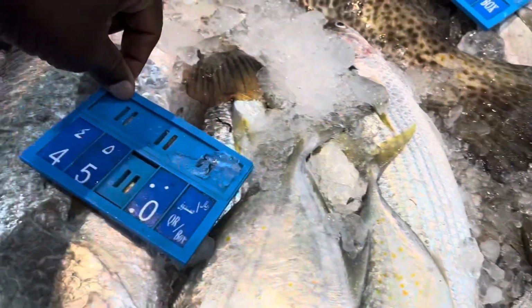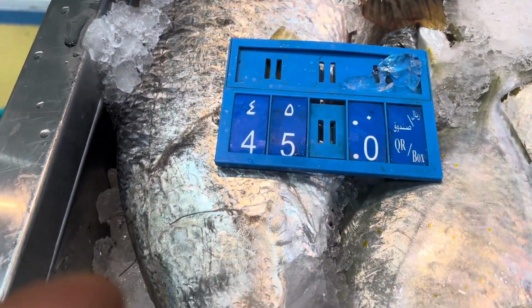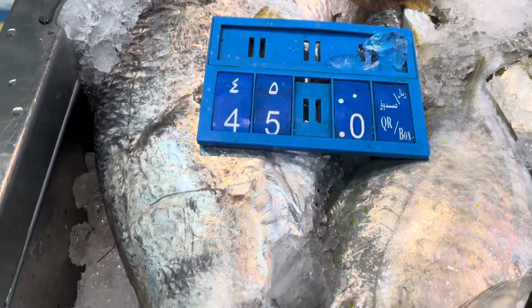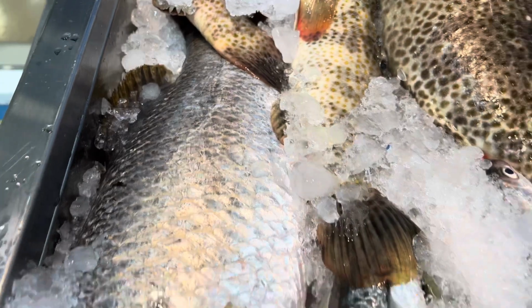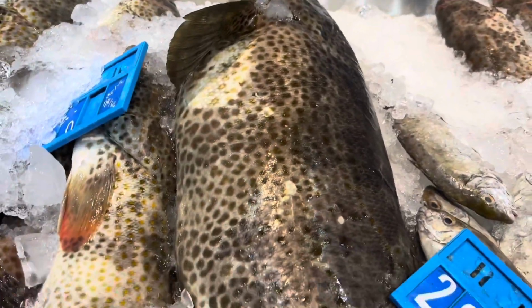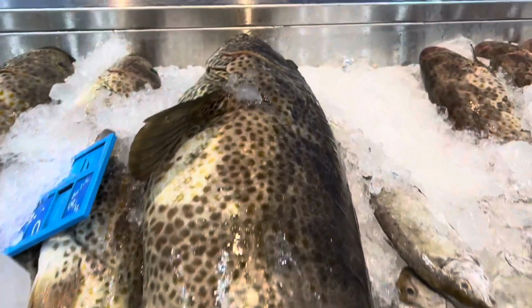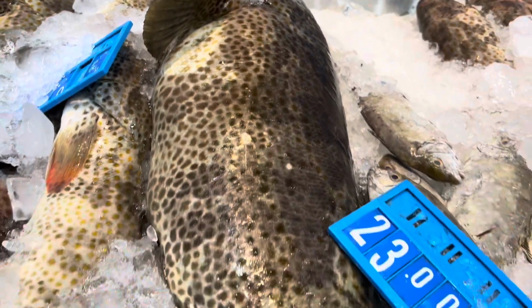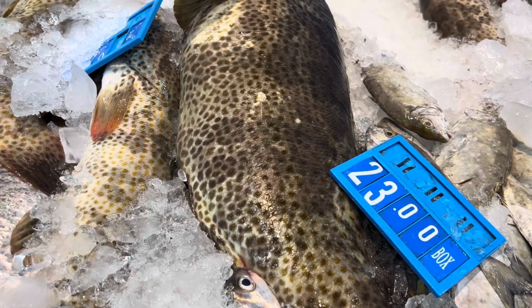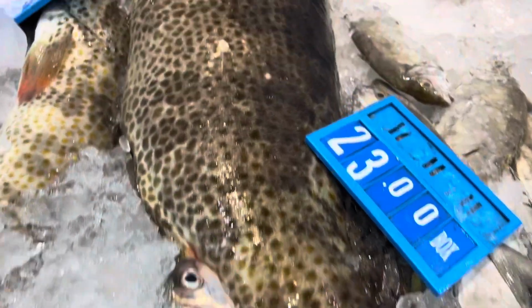And look at these sea bass now. These sea bass, it's 45 Qatari riyals. So divide that by 4.5. So this whole fish is 10 pounds. And then look at your salmon. How much is the salmon? This one's 70. This fish is 70, so that's divided by 4.5. That's less than £20 for this size of fish.